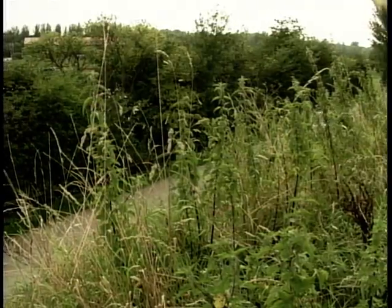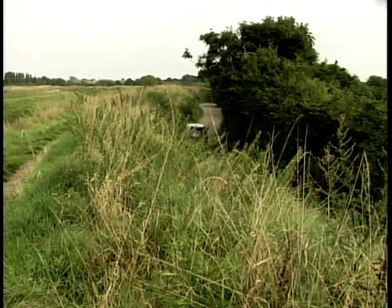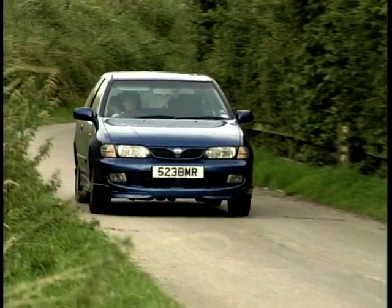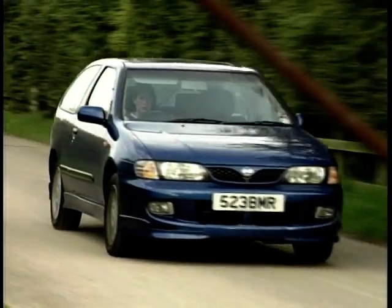And speaking of going some, it must be said that the Almera can go some too, if you wanted to. This is the 2-litre 4-cylinder 16-valve engine. It produces 143 brake horsepower and has a top speed of 131 miles per hour. 0 to 60 will take you just over 6 seconds, which means that it keeps up very nicely with the Golf GTIs and the Peugeots of this world.